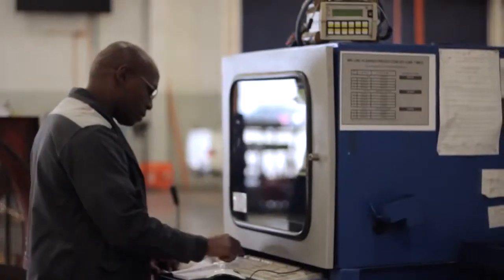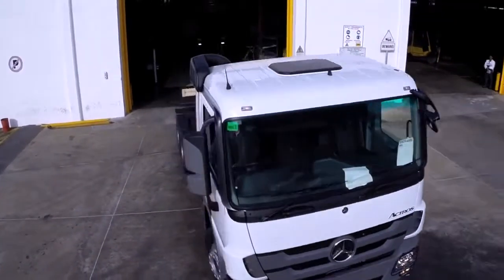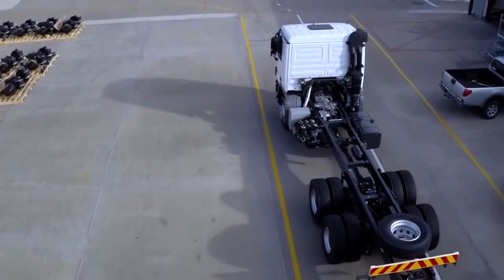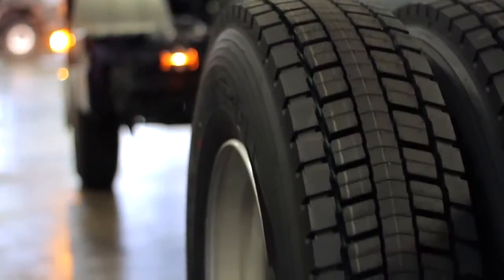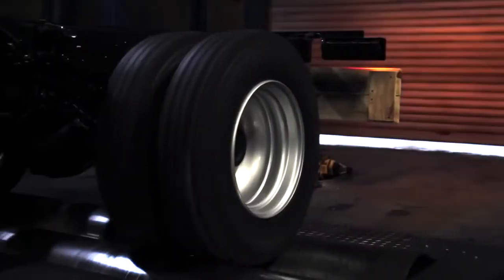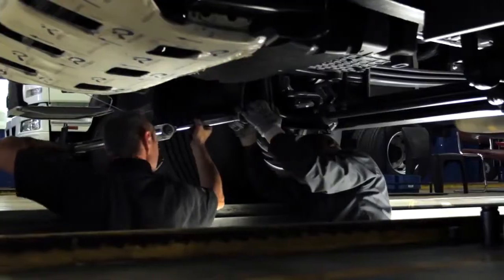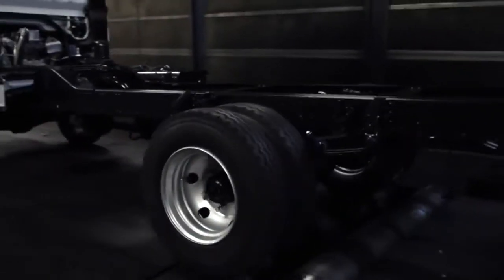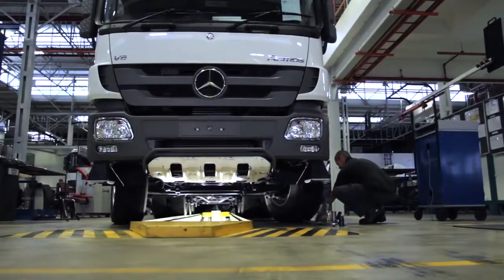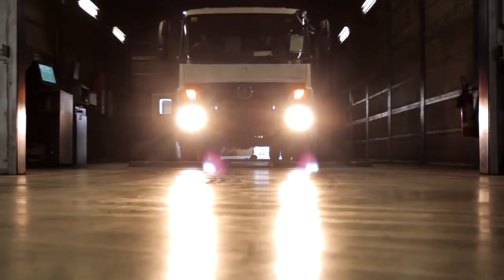All inspections and final checks are performed before the vehicle rolls off the line and heads to the Vehicle Preparation Center, also known as VPC. In the VPC, final tests are conducted, such as rolling road, brake testing, functionality testing, and wheel alignment. All these tests are done to ensure only the highest quality standard is met. The vehicle then leaves the VPC area and is ready for delivery to the customer.